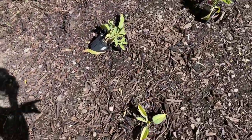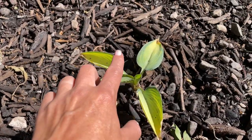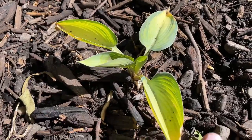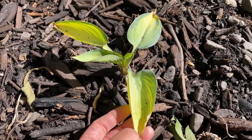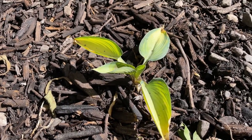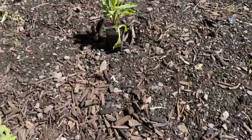So right here is a different variety of hosta. So I have been dividing and transplanting these hostas. So they're really small right now throughout my yard, but this is the June hosta. And this is actually a more sun tolerant hosta. So I could actually put this in the full sun. But this is in a part shade location, and then I divided one tiny little one over here.